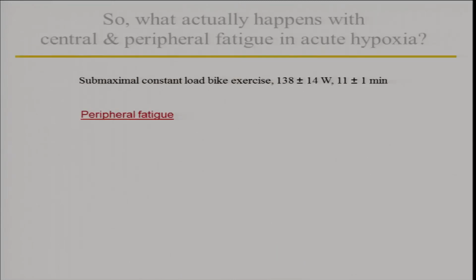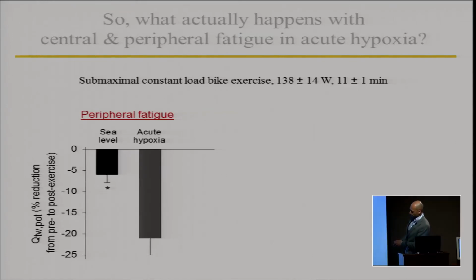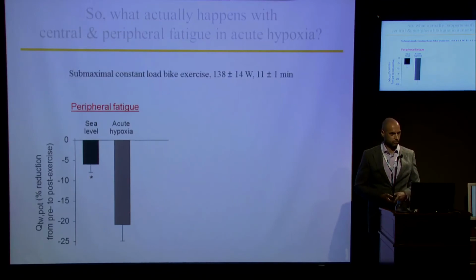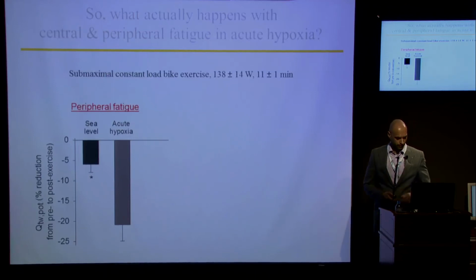What happens to fatigue? Again, let me start with peripheral fatigue, where the O2 delivery to the periphery is reduced. What we find is, this is at sea level, this is the percent reduction from pre to post exercise in terms of twitch force. At sea level, the exercise did not cause a very severe level of fatigue. Actually, this was not even significant here. But when the identical exercise was repeated in acute hypoxia, peripheral fatigue was substantially exaggerated.